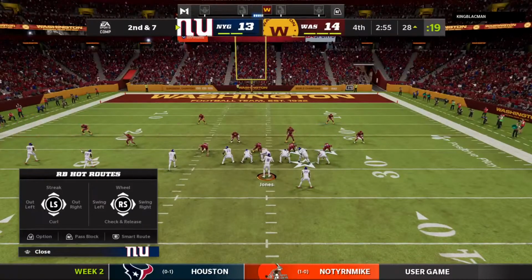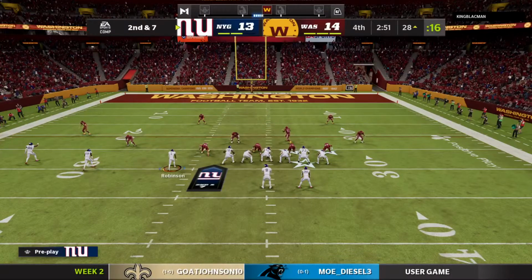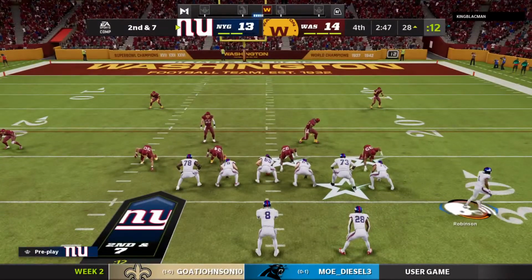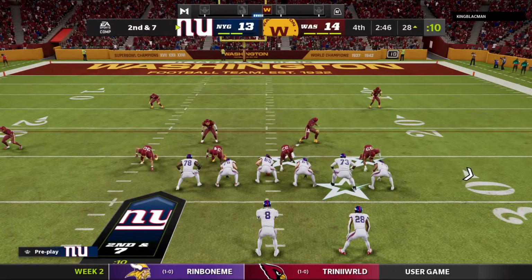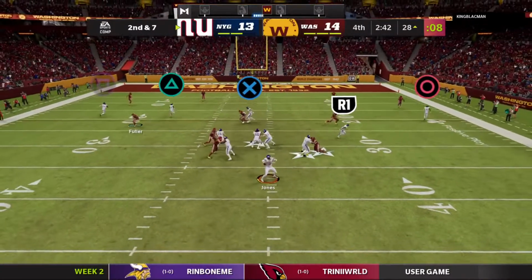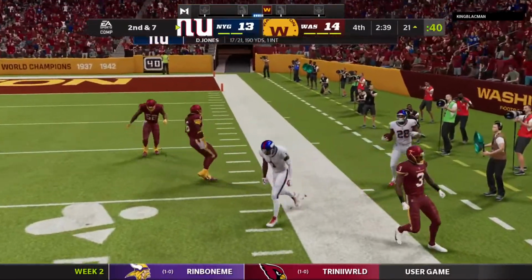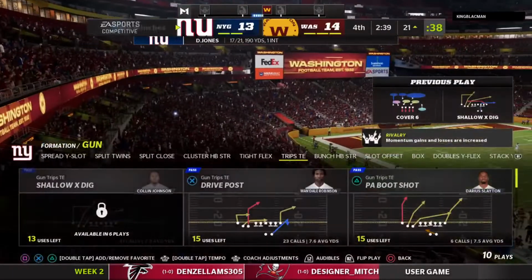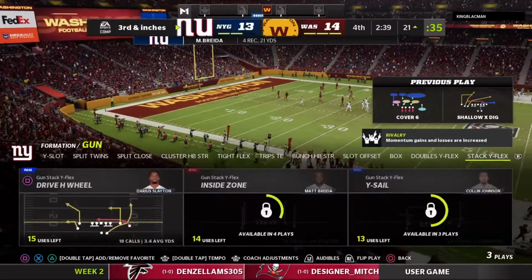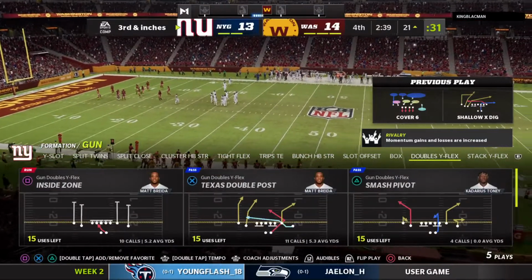Second down and 7. From the gun, Jones. Check down to Breida. And he'll be out of bounds as he gets this down about the 21 or 22. So the completion good for 7 there. And they'll be faced with a 3rd and inches.